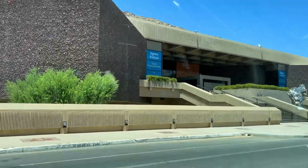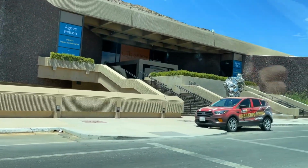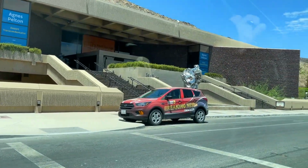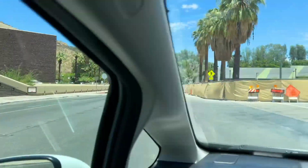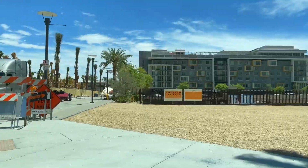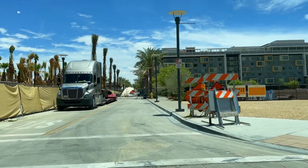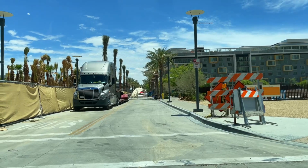Alright, so here's the museum if you haven't seen it. And the news, Channel 3 is here. They were here this morning as well. I talked to one of the guys who was here to film, but there really wasn't much to film. And there's not much to see even right now. They've got everything blocked off. You can see part of her dress, and well, I guess you can see her face there.